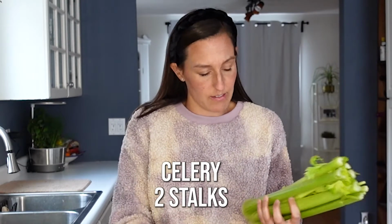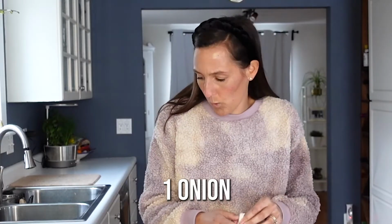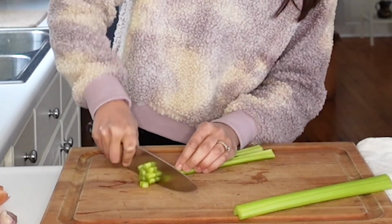So we wanna have everything ready so we can just dump it in the pot and cook. And first up are our veggies. We need 2 stalks of celery, 5 cloves of garlic, so this is gonna add a lot of nice flavor. And then 1 whole onion. I'm gonna chop this up and just get going.